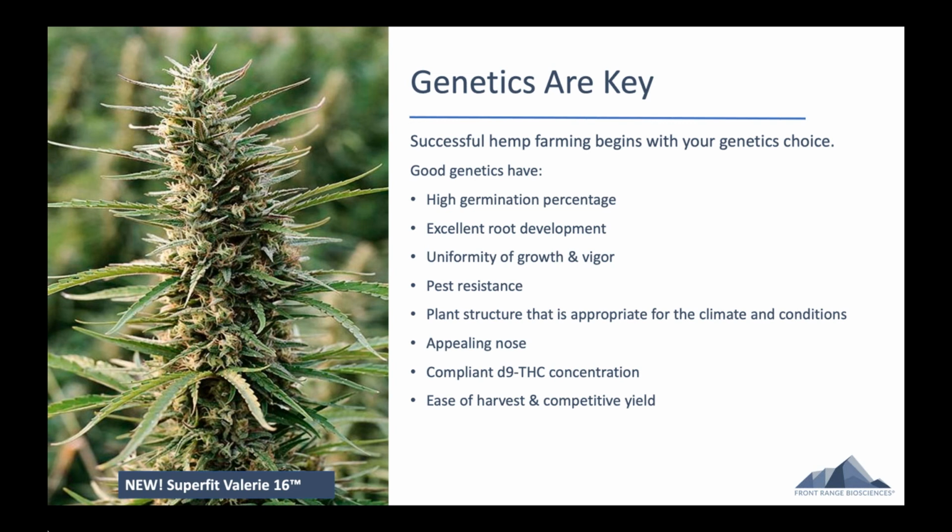Ease of harvest is important, and we get back to that shape and that form factor of the plant. The amount of wood where the plant leaves the earth is above ground part.